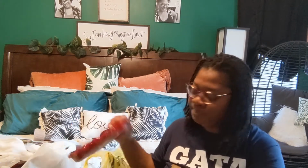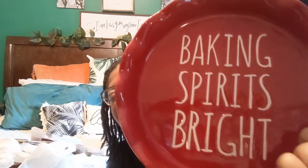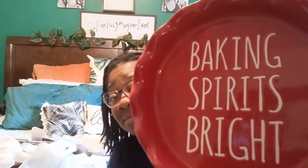And then, I don't know, the lighting kind of sucks. I'm in the bedroom and the lighting sucks, y'all. But Radon has a pie dish that I want. But then I went to Dollar General and I saw this one. It says Baking Spirits Bright. It was only $5. I'm like, oh, I might as well get this one. It's $5 versus $19.99. I'll take the $5. So I thought this was really cute.